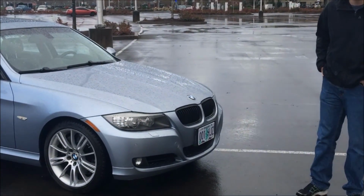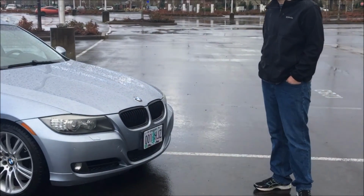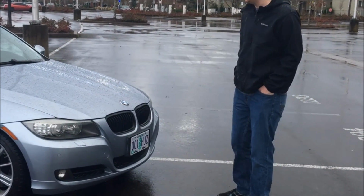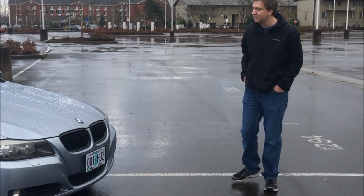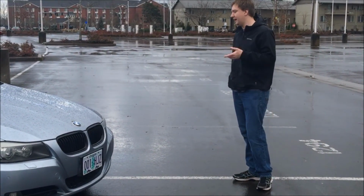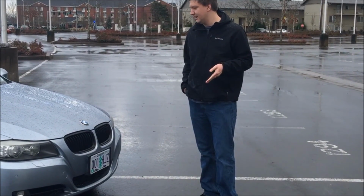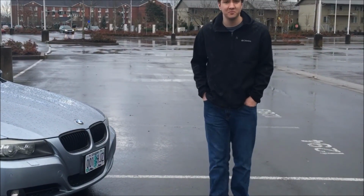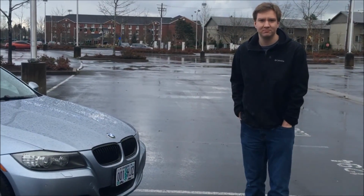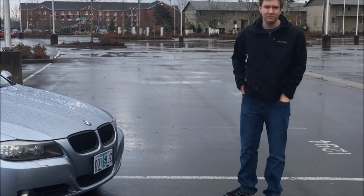Oh yeah. So is this the base model? Does it have some packages on it? This car is a manual transmission, which is very difficult to find on a BMW 335xi. Nice. It has the sport package, comfort access, upgraded stereo, and it's almost fully loaded other than adaptive cruise control. I don't think adaptive cruise control is really necessary. I didn't think so. It's cool, but it's just one more thing to break on a German car.